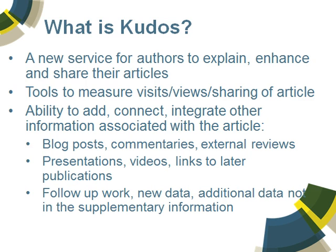What you can think about this as is a platform where you take an article you've already published, you explain a little more about it, you can enhance the article. I'll show some examples of that, and then share it in a way that you can get measurements of how many people are seeing your enhanced article, visits, views. You can share it in different ways. It's in its very early phases in many ways, and I can see a lot of potential for this platform.